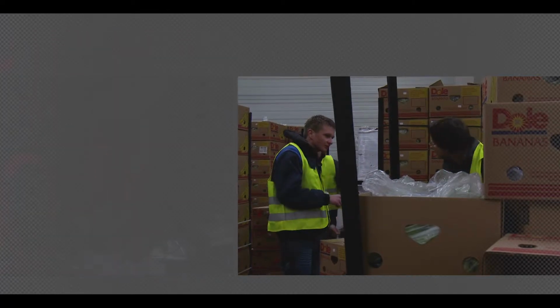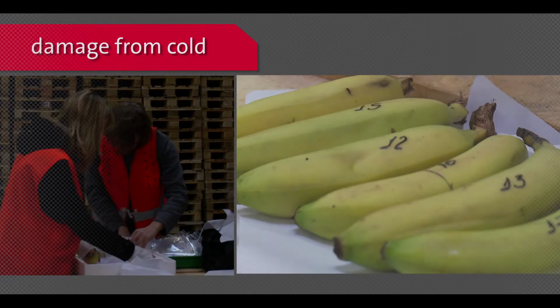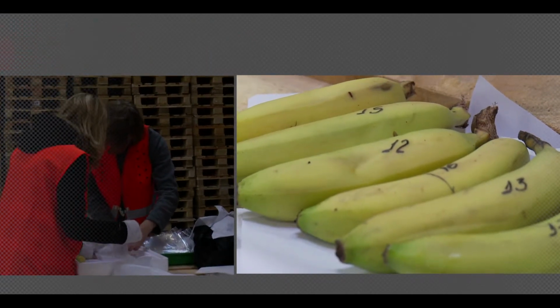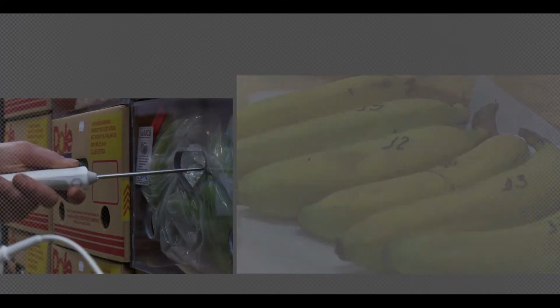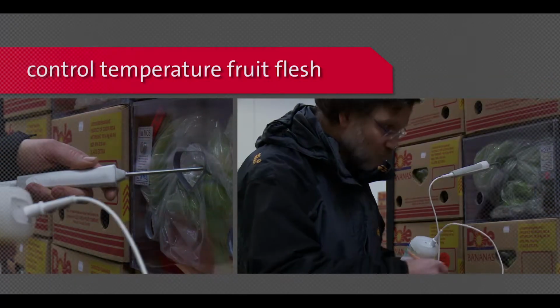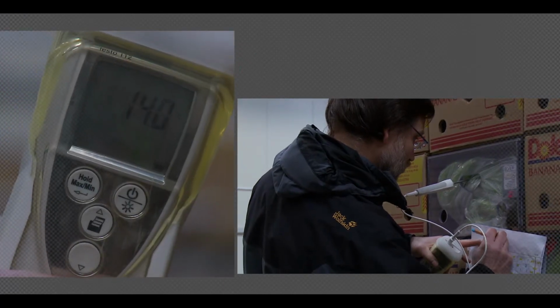The higher the temperature, the faster the critical state is reached where the banana starts to ripen by itself. Too low, below 12 degrees, is also not good because there the bananas are damaged and can no longer ripen. The current temperature is measured in each step, and the number of days or hours of shelf life lost due to the current temperature is calculated.